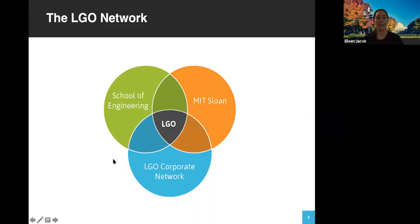So as a quick recap, in case you are not already aware of the LGO program, Leaders for Global Operations is what it's called. This is a 2-year dual degree program in which you earn both your master's in engineering and your MBA at MIT. And you are a full student of the Sloan MBA program as well as the MIT engineering department that you're a part of. And this is also in addition to being a part of the LGO program itself with staff to help support you along the way.